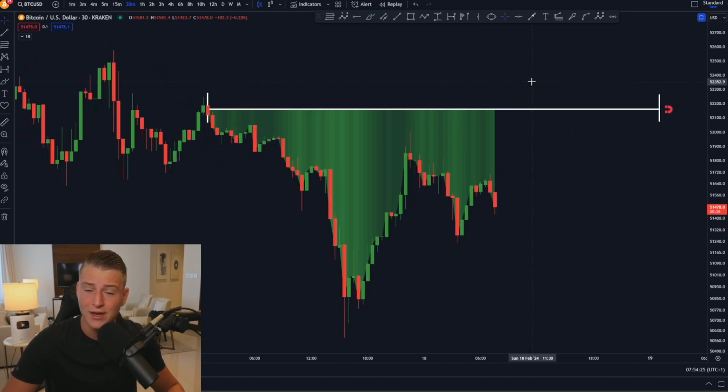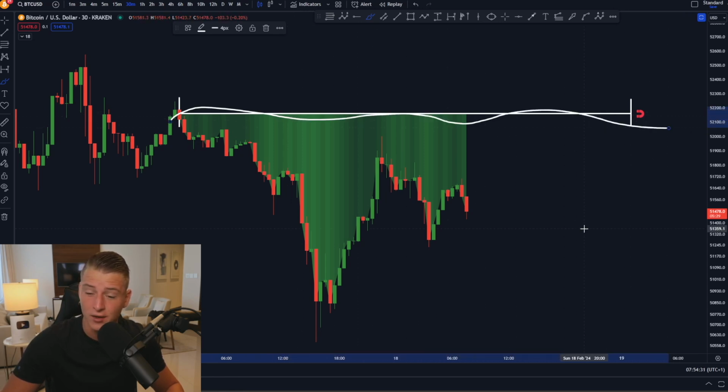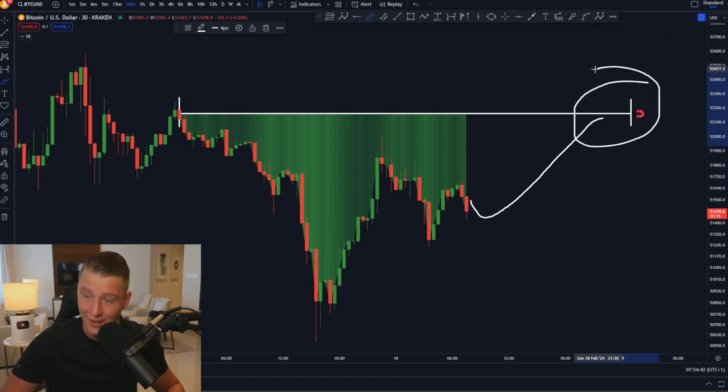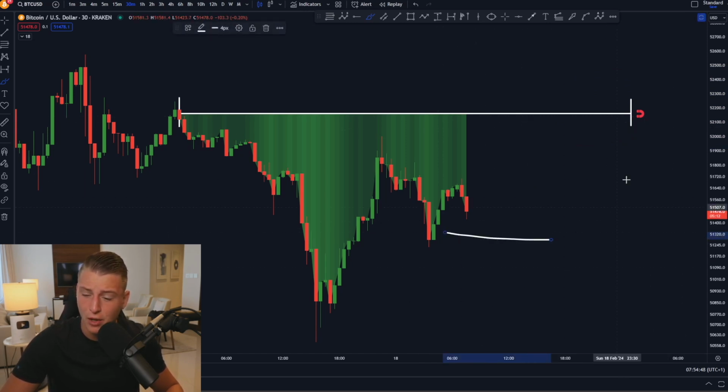We are indeed creating a CME gap. Currently the CME close price is around $52,160, and currently we're significantly trading below it. And usually what tends to happen is that the Bitcoin price comes close to that CME close price at the end of the weekend. This is usually what tends to happen. It doesn't necessarily have to happen, and if we were to close it anywhere below it, we're creating a bullish CME gap, and that is also a good thing for the market in general.